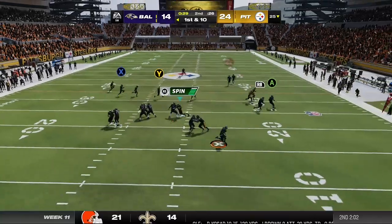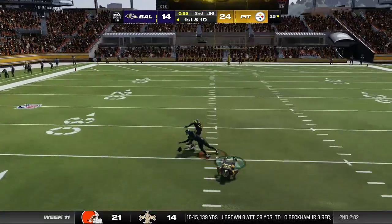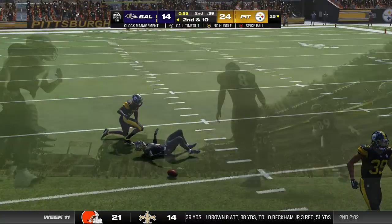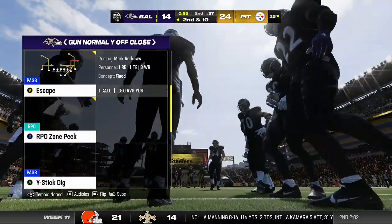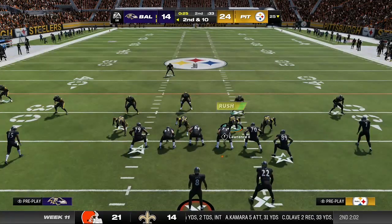On 1st and 10, it's Jackson. They'll roll him out right. Now on the run, he'll throw it back deep over the middle. And that will be incomplete. Would have been a big hitter if they had connected. Instead, it's 2nd down.